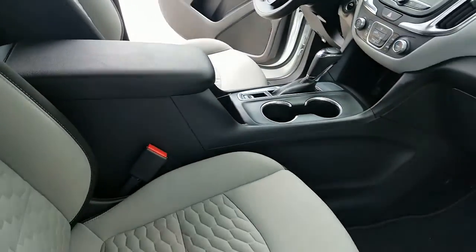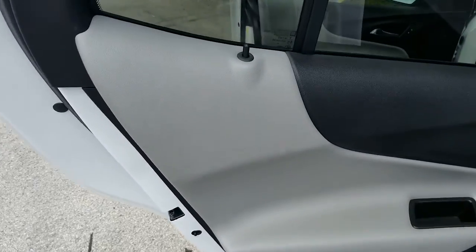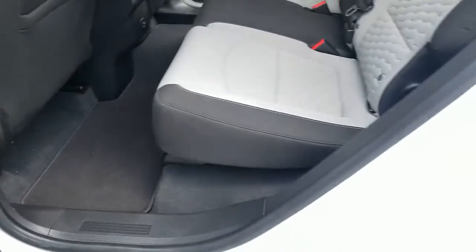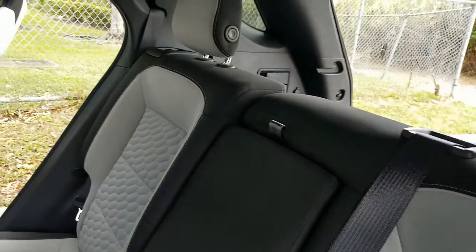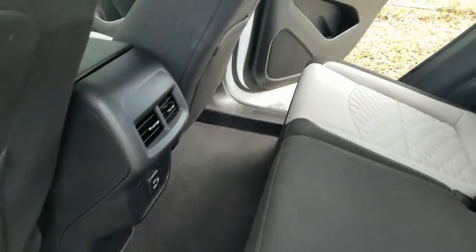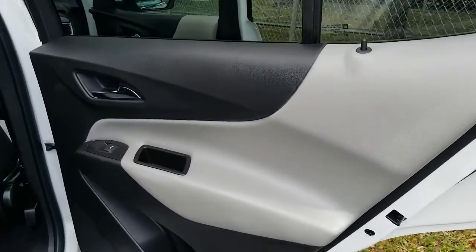Really outstanding condition. We're taking a look at the rear door panel on the driver's side. Door panel looks amazing. Really in outstanding condition. Take a look at that. Very nice. Beautiful shape. Take a look at the rear seat. Also in beautiful condition. Really in outstanding shape. Full set of floor mats, and look at this large mat back here. Very nice. Beautiful condition.